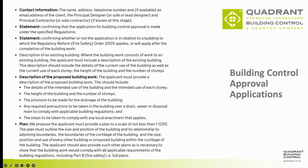The likelihood is, though, that if you do just provide that absolute minimum of information, that allows us to accept the application, but then we can ask for more information as we feel fit or is required. So the application can be made with a minimum amount of information, but then more information can be requested. And the likelihood is we would do that.